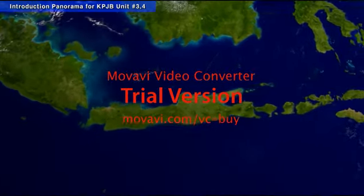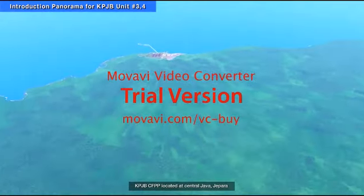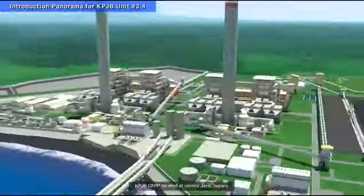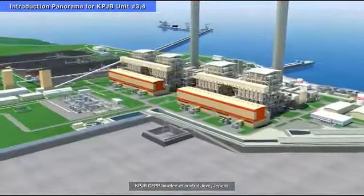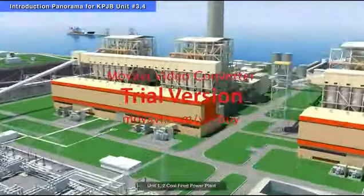TJB Coal-Fired Power Plant Unit 3 and 4, located at Central Java, Jepara, is a coal-fired power plant which has 1,320 megawatt capacity in total, while TJB Unit 1, 2 of same capacity were constructed earlier and are in operation now by another company.